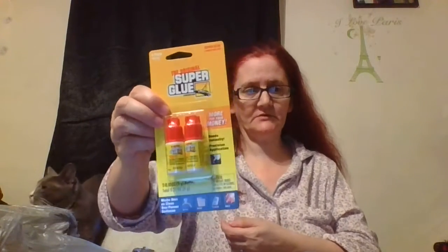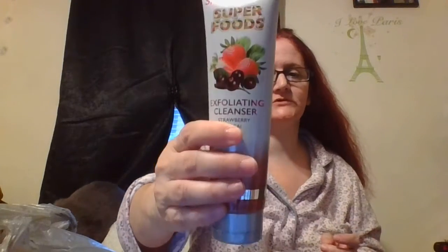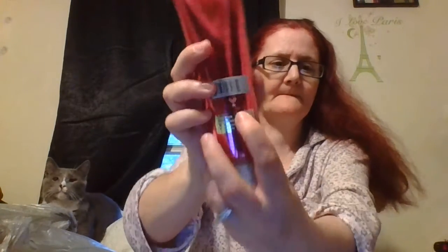Got some more earbuds for Izzy. Like I said, she goes crazy and breaks them like crazy. I don't know how. Got some more super glue, two in a pack, that my husband needed. And this is new. I haven't seen anybody call this Spy. This is Superfood Exfoliating Cleaning Strawberry. And it looks like this, and it smells really good. Pet friendly, it says, so it has a little pet thing. They don't use animal things on it.